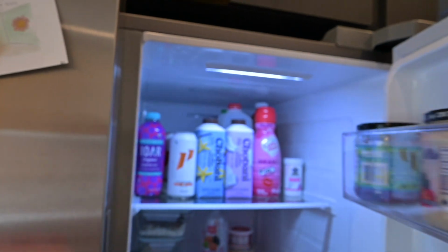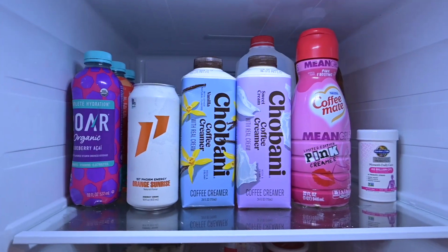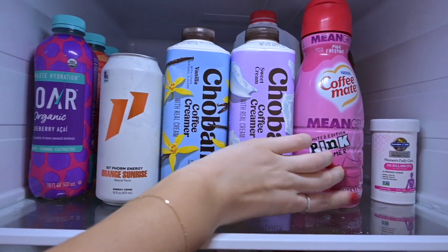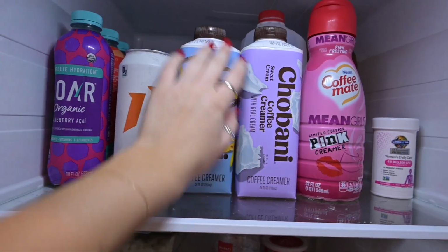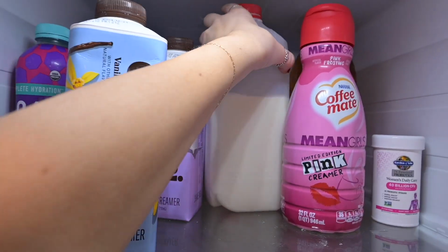Alright, let's get the supplies out. You guys can see I have quite the creamer lineup right now. One of my favorite combos is this Chobani sweet cream coffee creamer with some of this pink frosting Mean Girls creamer with whole milk. But today I think I'm going to do vanilla with a little pink since it's a Valentine's love month coffee. And we also need some whole milk because I like lattes.